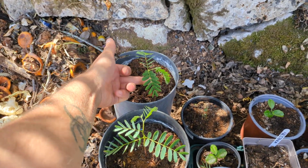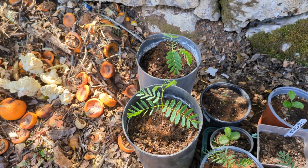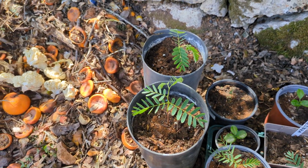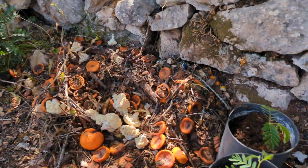Now I know tamarind trees can get really big, so we might keep these on the property and plant them. We have a lot of land and we have big trees. We're no shortage of trees.